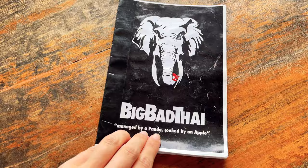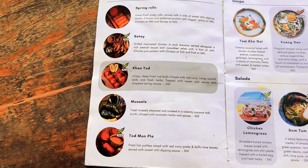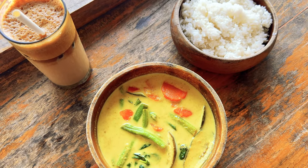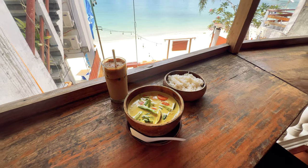Anyway, I've regrouped and I've ordered a green Thai curry. I've got some steamed rice. I've got a veggie option for my curry, but you know, they've got all kinds of meat options, of course. The menu actually looked amazing. They had loads of stuff I would have liked to have tried, but this is what we're going with.